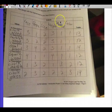Material. I really like marble, so I gave that a 3 because it's my favorite material. Glass I like, but not as much as marble, so I gave that a 2. And I gave all the wood ones a 1. You'll notice I didn't go up to 4 on this one, just because I only have 3 different materials, so I figured there's no point in going up to 4.